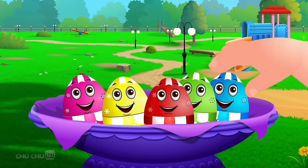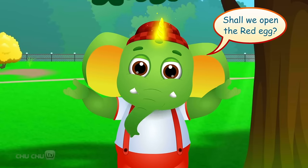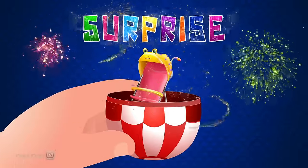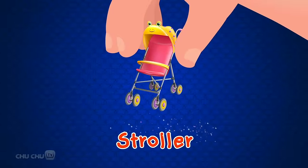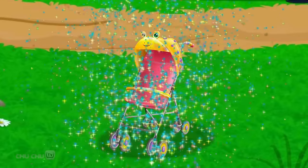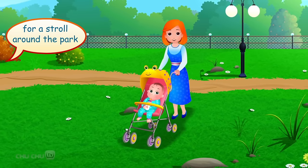Pick me! Thank you! Shall we open the red egg? Open! Open! Open! Surprise! It's a stroller! Yay! Mommy uses the stroller to take the baby for a stroll around the park.